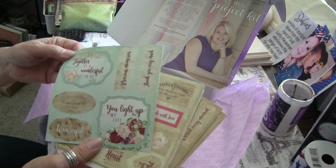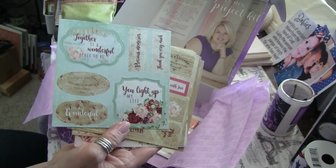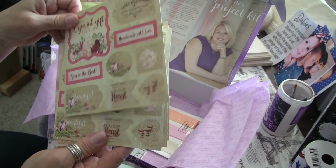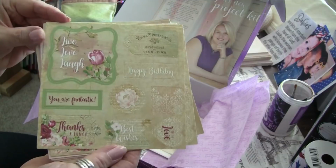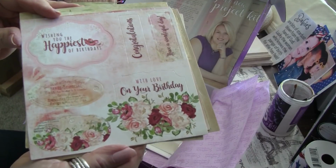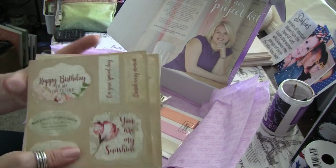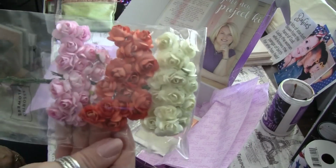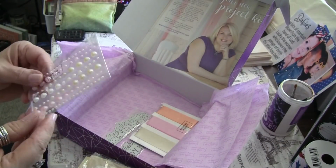And then here's these little, not really chipboard, a little bit thinner than that, but really nice. So here's that. And like I said, these don't have to be just for cards. You can put these in planners, you could put them in the envelopes, the pocket letters. And there's 4 of these too, each one. But look how pretty. I think that's it. And then the flowers, she sends flowers. These are really pretty. And different color pearls.